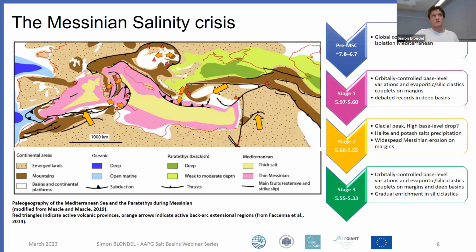This Mediterranean salt giant was formed during the Messinian salinity crisis. I will not go too much into details here because this is the whole core of the controversy, and I don't want to enter into this. It's not my area of expertise, and it's a real controversy.